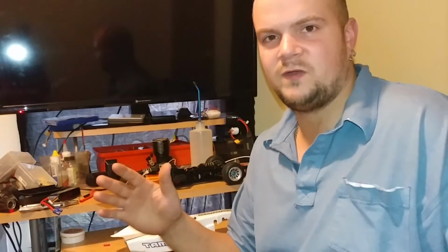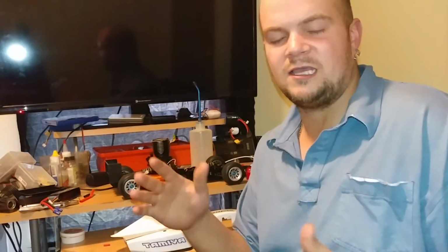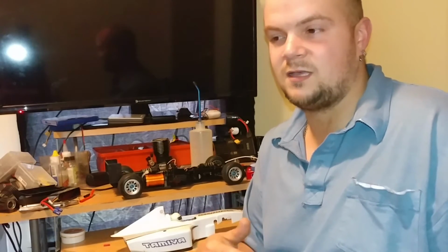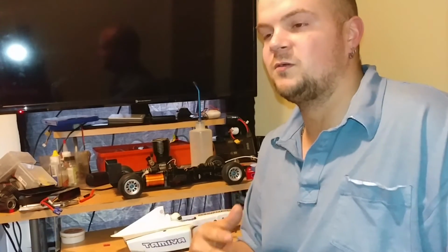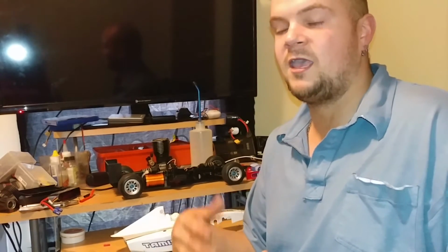It's a nitro top fuel, and I like the fact that it's nitro. I'm also going to get an RJ Speed, I don't know when, but I'm also going to get an RJ Speed nitro funny car and pro stock.